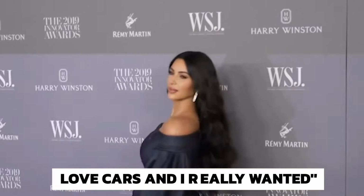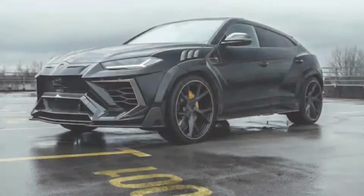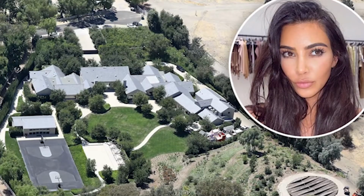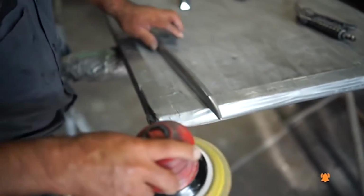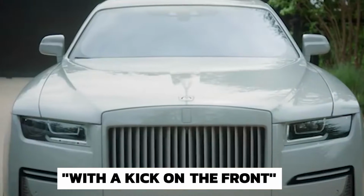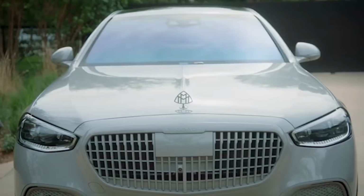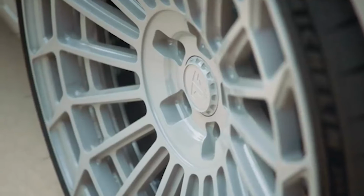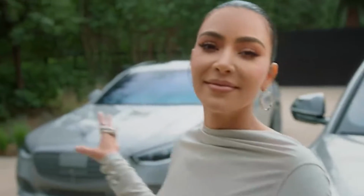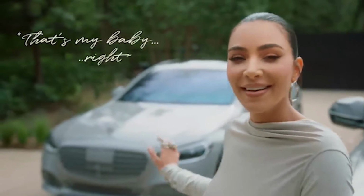I love cars and I really wanted something different," she said in the video. "I wanted my cars to blend in with my gray house. As a result, instead of my usual matte silver, I did all gray cars. My Lamborghini Urus with a kit on the front, my Rolls-Royce Ghost with a Crystal Lady, and my Maybach sedan were all chosen. I love everything about it, from the gray emblem to the fact that if I had to pick one, the Maybach, that's my baby right there."